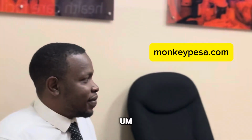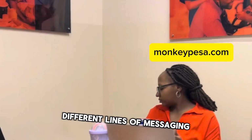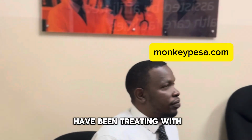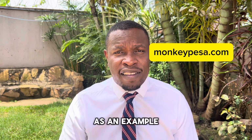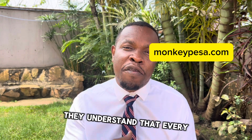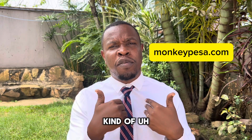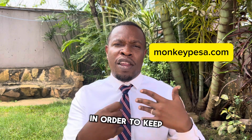They deployed the Monkey Pesa automation tool and created what they call different lines of messaging that everyone is going to receive depending on what they have been treating with Case Hospital. As an example, say you're a pregnant mother, they understand that every month you're going to need to come back for some kind of treatment, you need to come back for your antenatal.